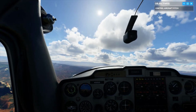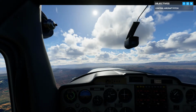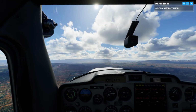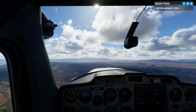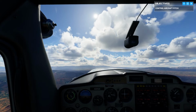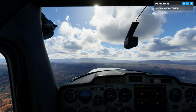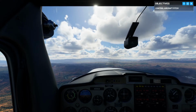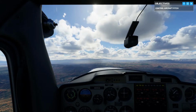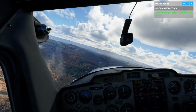As you level back out, let's talk about another control, the rudders at your feet. Rudder pedals control the aircraft's side-to-side movement, also known as yaw. On the ground, those pedals are going to steer the plane left or right. Up here, they properly align us during turns. Try them out, and watch the plane's nose skew to either side. Simple enough, right?